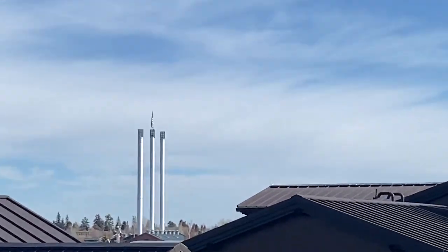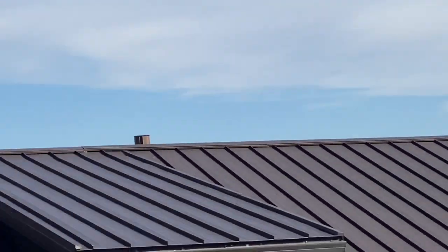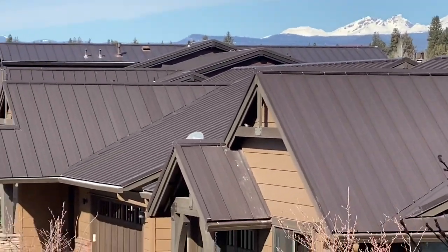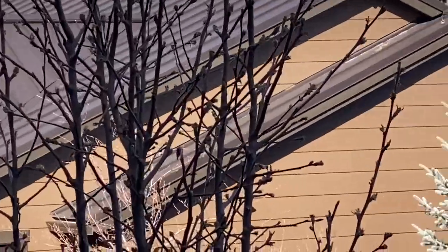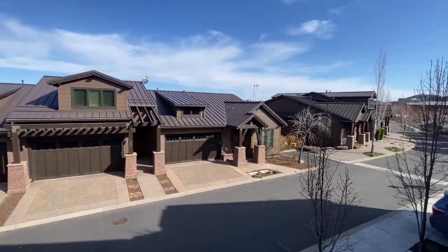Right there, those are the old mill stacks. So that's about 300 yards to the old mill, like right by REI. That's Mount Bachelor. But that's Mount Bachelor right there. Then you've got Three Sisters. But this is the view from essentially the first floor. So you can't see the water from here, but let me take you back in.